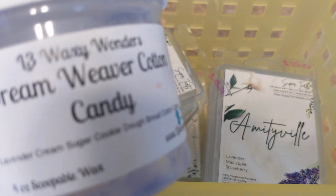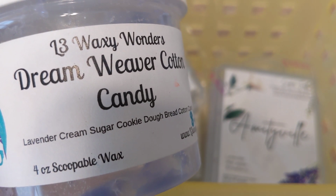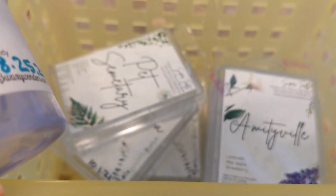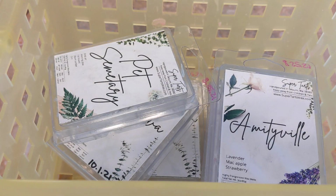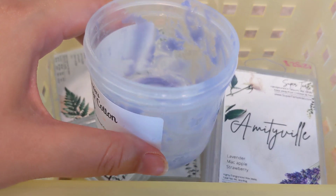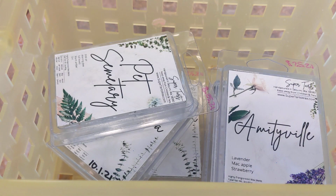So I've got a scoopable in Dreamweaver cotton candy, which is lavender cream, sugar cookie dough, bread, and cotton candy. Sorry, my throat was just feeling dry. I had to cough. So this is the scoopable, the smaller 4-ounce one. I know it might be hard to tell, I feel like I'm really zoomed in. And oh my gosh, it always is such a good feeling to use up a scoopable.